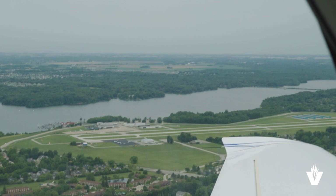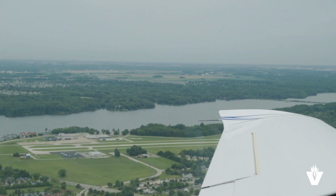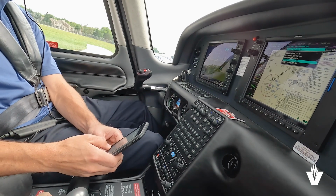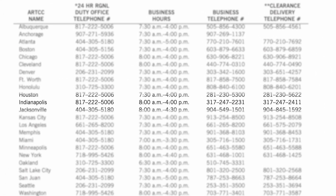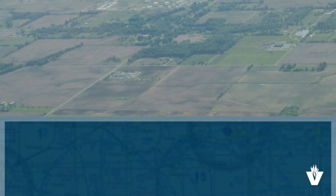If you're at a more remote airport, a Class Echo or a Class Golf airport that is far removed from a terminal radar approach control area, then it's likely you'll have to obtain your clearance using your phone. Air traffic control no longer wants us to obtain IFR clearances by calling flight service, so you will use the phone number that's published in the chart supplement for that airport and call the applicable Air Route Traffic Control Center for your clearance. Be aware that if you're using your telephone, there are remote areas where cell phone service may not be available, and you may not be able to call from your airplane.